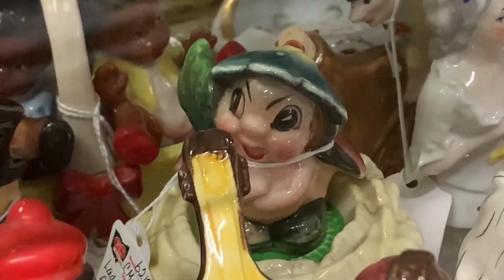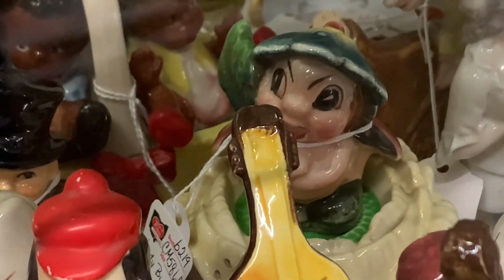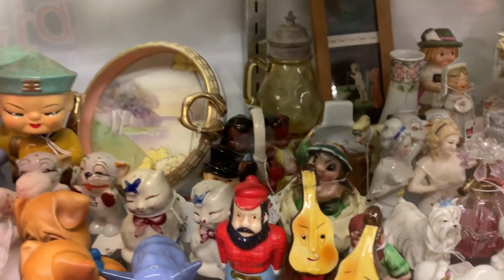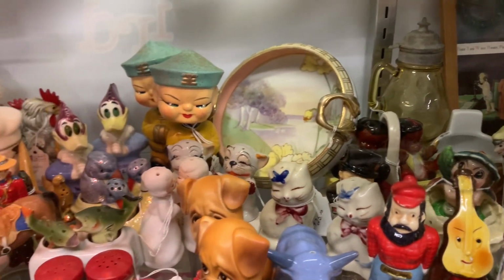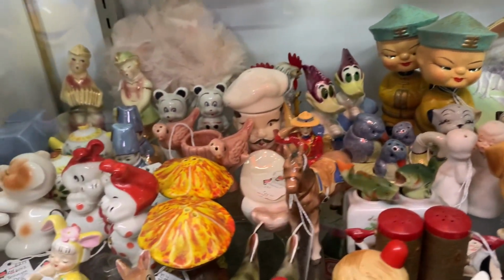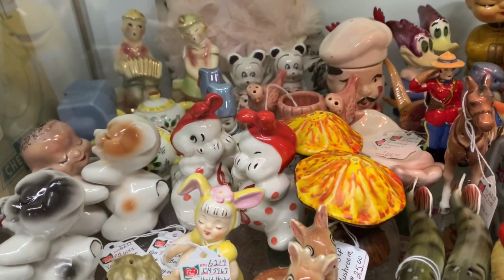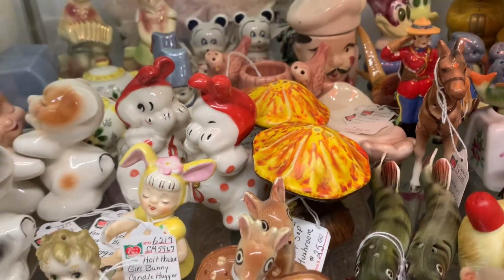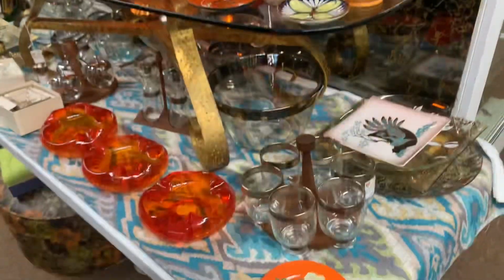Here's a whole bunch of littles. Look at this little bug guy. Oh my gosh, Mary Beth would love him. I always think it's fun to look at all the little minis, little salt and pepper shakers. Just all the kitschy cuteness there with those smalls.